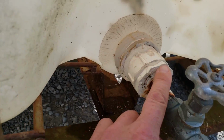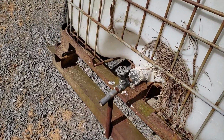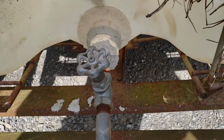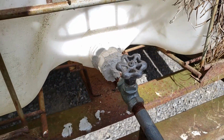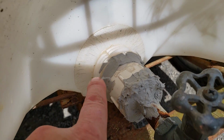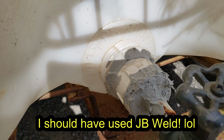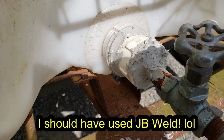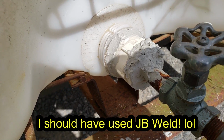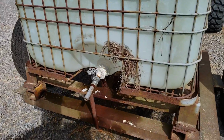Okay, so here we are, Sunday, September 21st. I did not use JB Weld because this top seam right where my finger is loose in there, and these threads up here are still good. So I just used some caulk. I grabbed whatever one was open. I'm taking the 4th load out. This will probably be the final one.